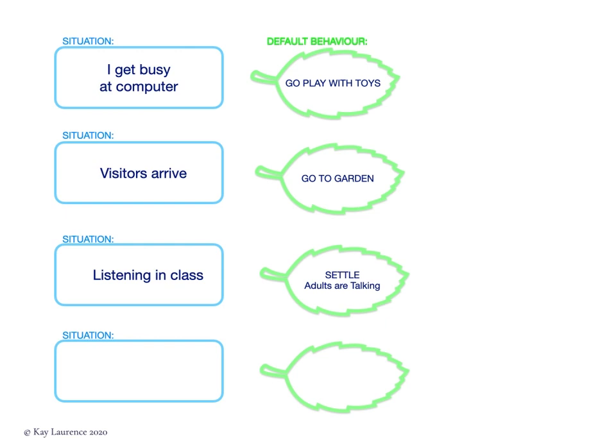So you need to be able to set up the success for the default behaviour and pair it with the actual situation it's going to happen in. And then after a few repetitions, you won't need to actually cue that behaviour. But you do need to reinforce it.